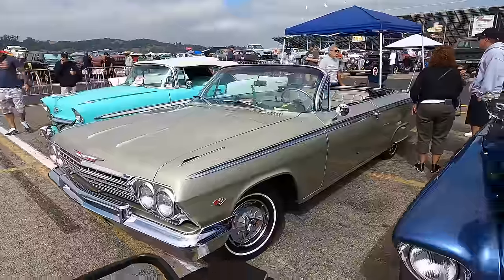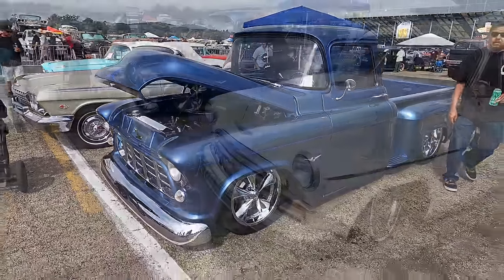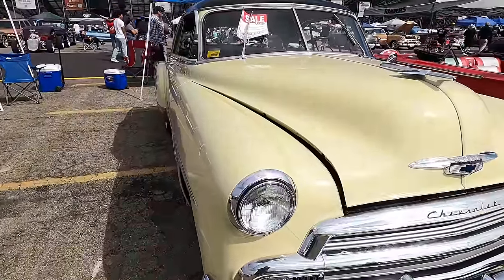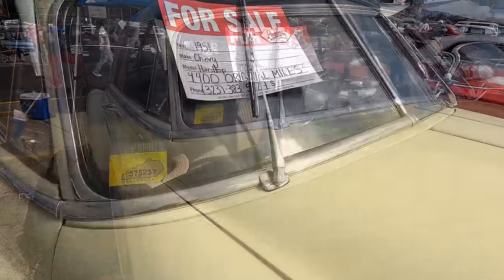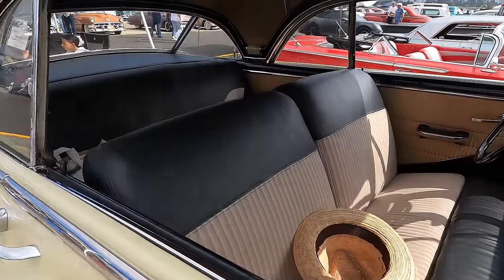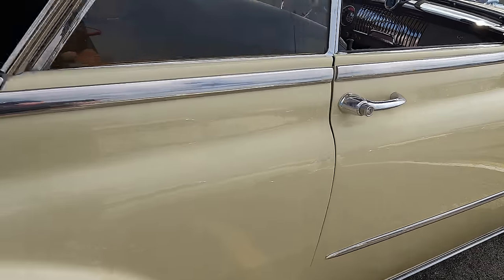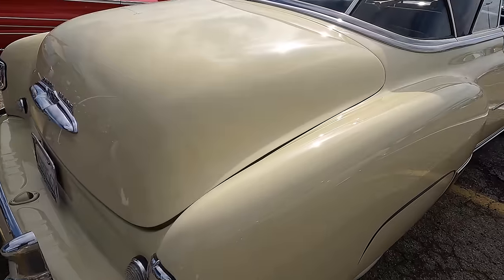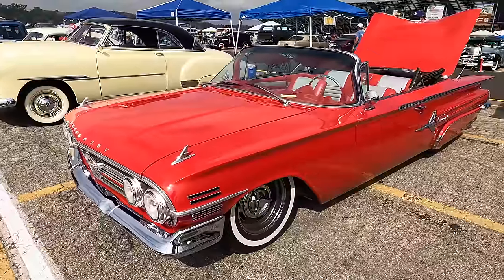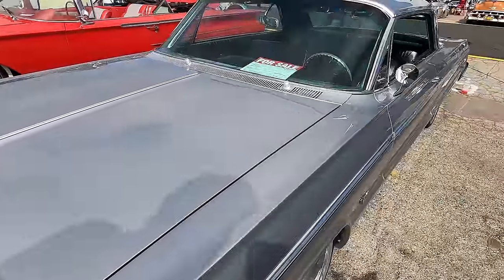Nice 62 convertible, not for sale though. Is for sale, 51 Chevy. Says that's 4,400 original miles. I don't know if you can get that, but there it is, 4,400 original miles. To me, it looks like the interior's been redone, but like I said, upholstery doesn't hold up a lot of times in storage. I have paperwork where it says the 60 convertible with the skirts. There's a 64 Impala that is for sale.